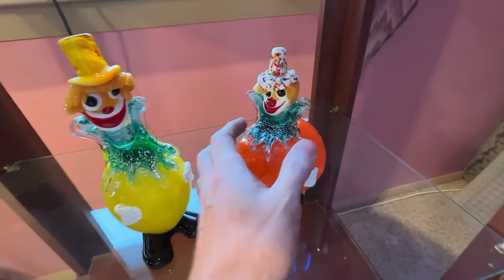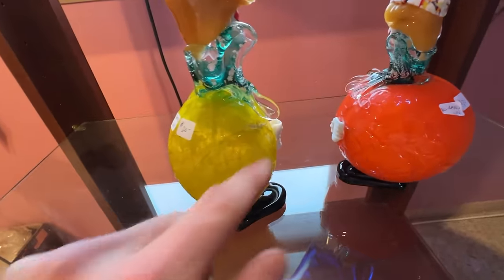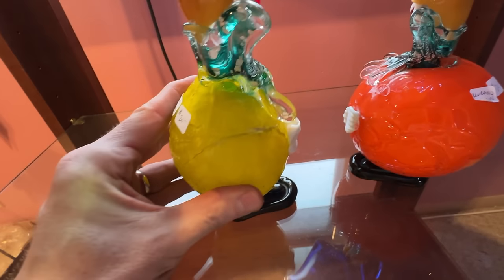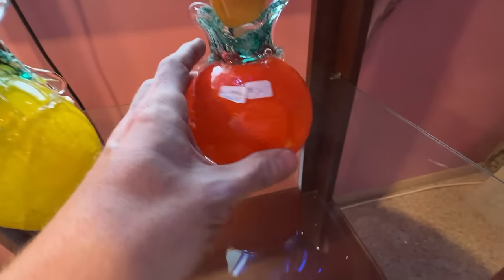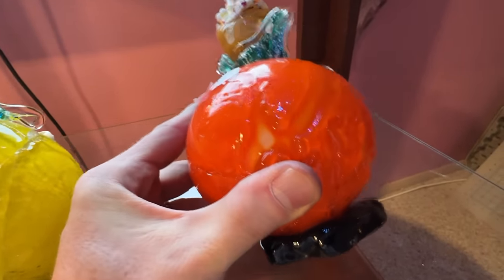All right, now you probably saw it, but we're gonna pass on the Murano clowns because, yeah, look, there's cracks and shatters in them right there. So that's why they were probably turned backwards, because someone was looking at them and saw them.